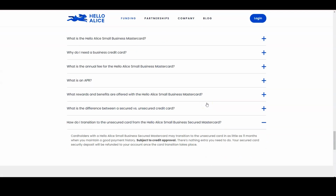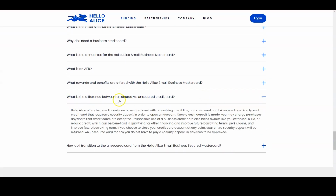Also, if you scroll down to the FAQs, if you go under what is the difference between a secured and unsecured credit card, they'll break down to you what the difference is. In case you don't understand what a secured card is, it's basically when you add money to a credit account, and you use the money that is on that account and you make payments on what you use. So it's pretty much a security deposit that's going against your credit line. So if you put $1,000 on that secured card, $1,000 will be your credit line, and that'll be how much you're able to use. You'll be able to get that security deposit back if you decide to close the account, but you have to make sure that your payments are caught up.